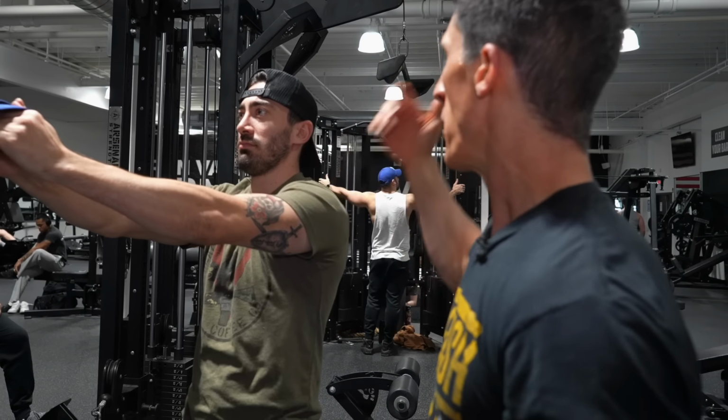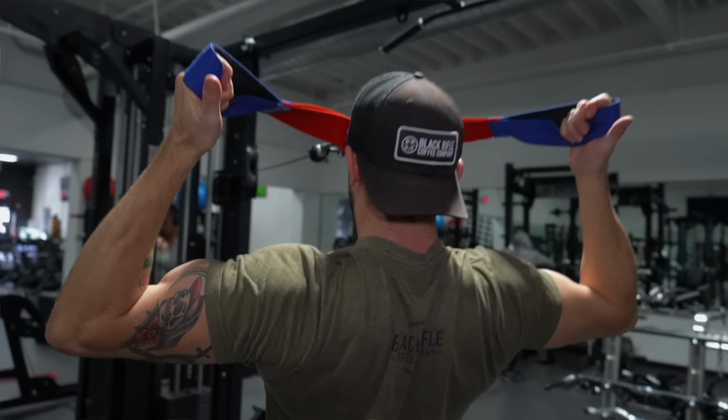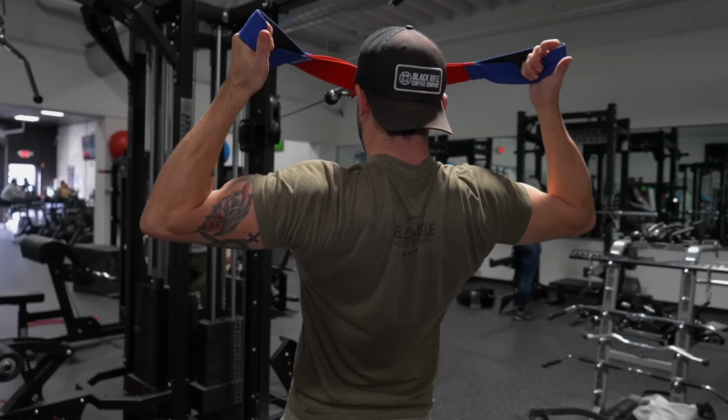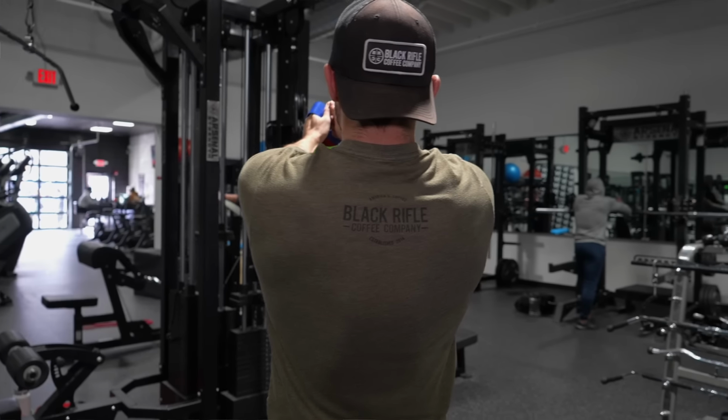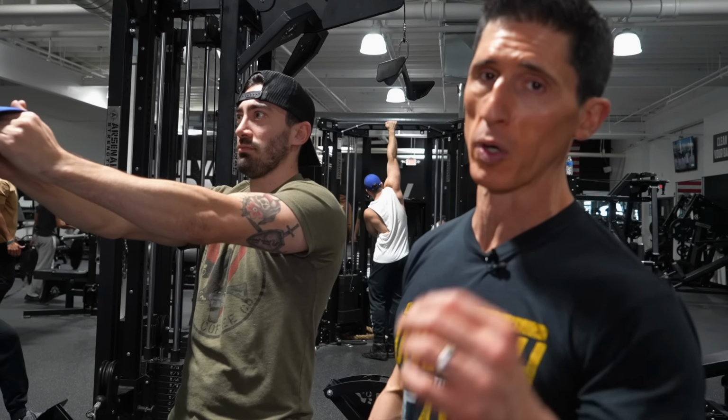When you're open, you get to do the second thing I want you to do, and that is allow your hands to beat your elbows to the back. If it's a race between your hands and your elbows, make sure your hands win. They get back there first. Pause at the top to make sure you get a good quality contraction, and you'll never underestimate this exercise again. It's one of the best for a good reason.